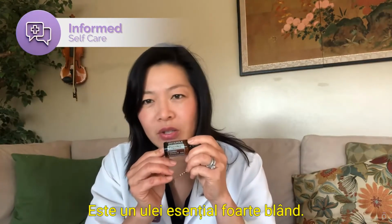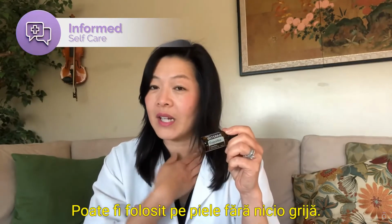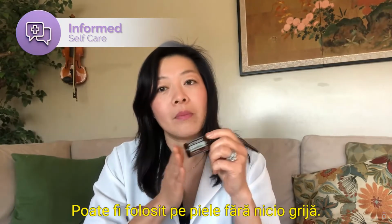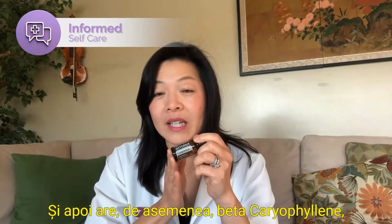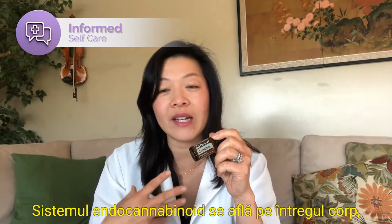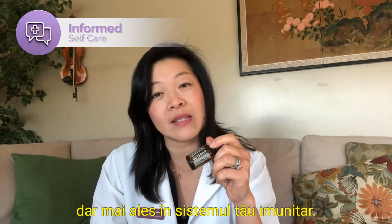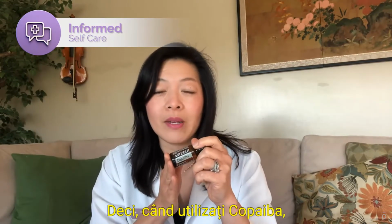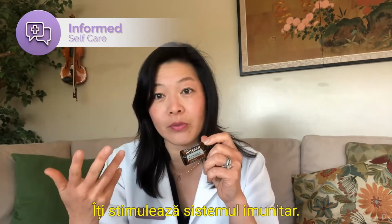It's a very gentle essential oil. It can be used on the skin without really any worry. And then it also has beta-caryophyllene, which is really effective in the endocannabinoid system. The endocannabinoid system is throughout your entire body, but mostly in your immune system. So when you use copaiba, it's like using a key to turn on your immune system. It really boosts your immune system up.